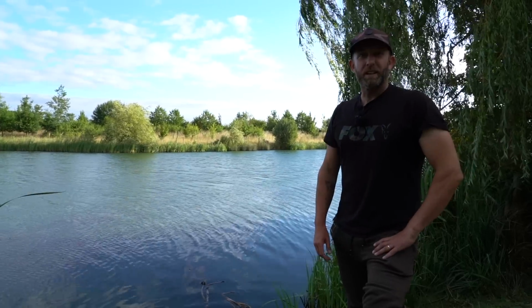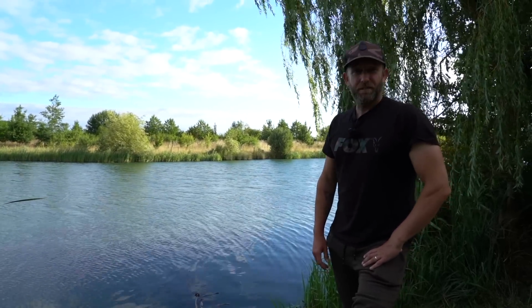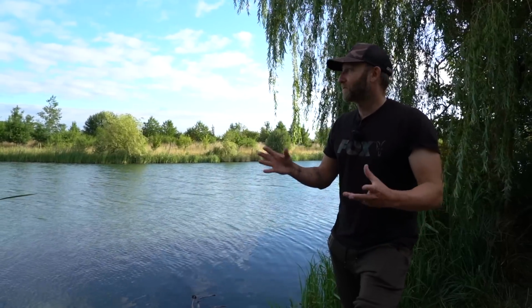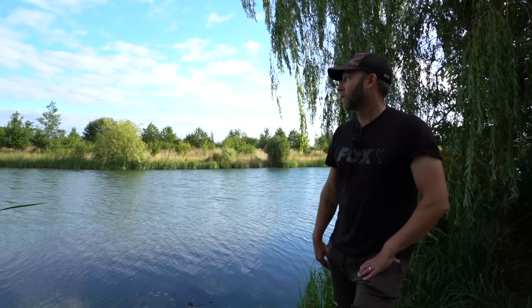Well, it was a really quiet night last night. Didn't have so much as a liner. Didn't hear anything showing. Woke up this morning at first light expecting to see signs of feeding fish. Nothing. That was until about 15 minutes ago when I did see a couple of fish show.